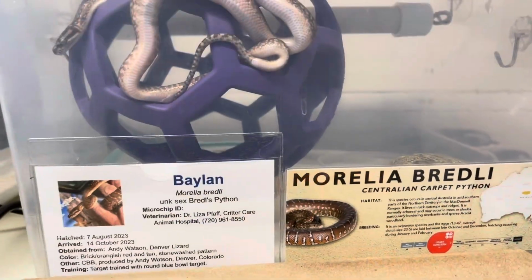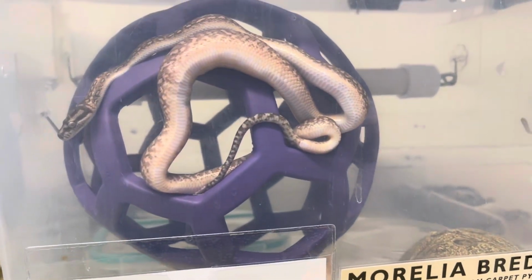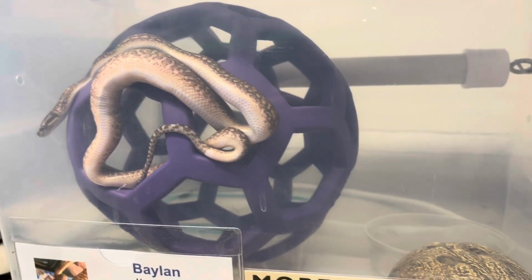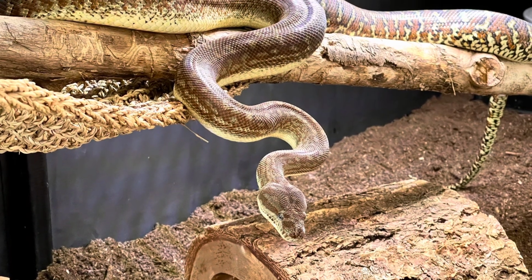Well, there's just a small glimpse for you of how Morelia Bredli spend their time resting, or how many of mine do. This was not filmed during the evenings or at night when they're normally very active and awake and moving around, but during their rest periods.